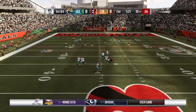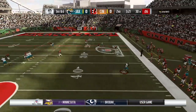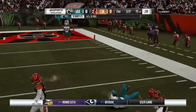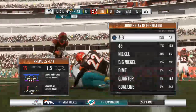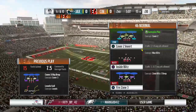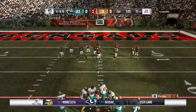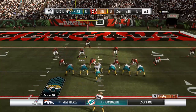Working from the gun, it's Bortles. Eluding the pressure right. The open man is Shark. It's complete. And taking it to the 15-yard line before he's brought down. First down, Jacksonville. The passing game looking sharp on this drive for the Jags. The Jags with their first opportunity in the red zone. They've got a 1st and 10 at the 15.